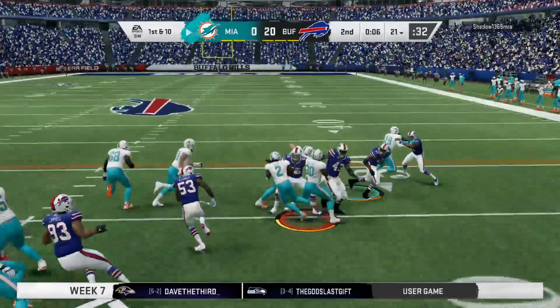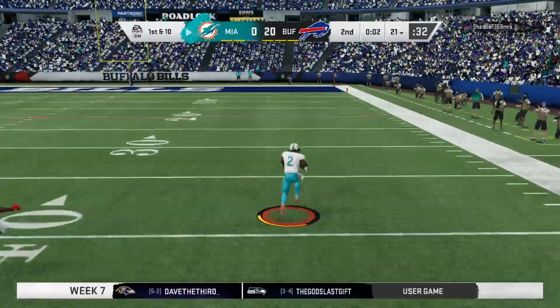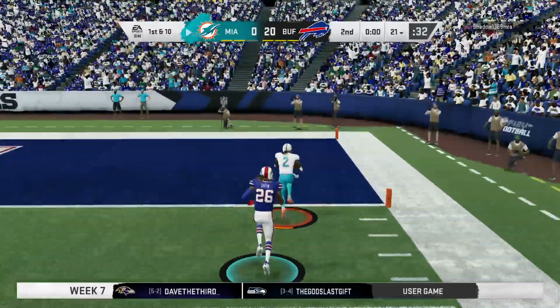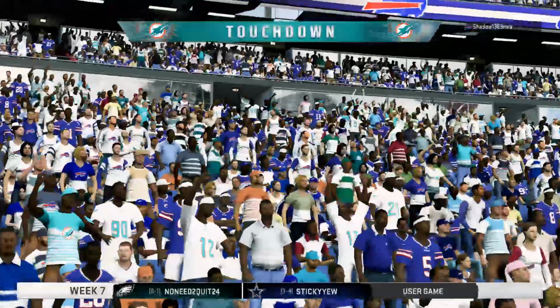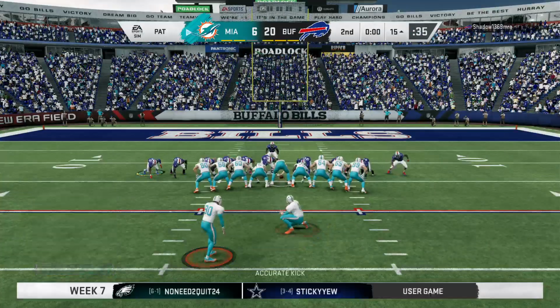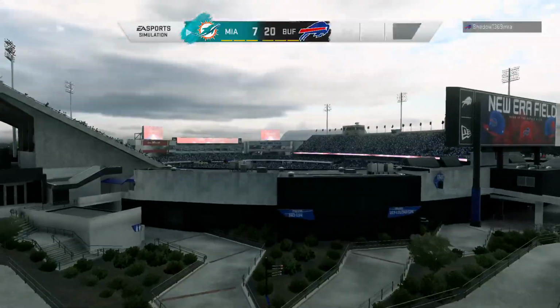They'll indeed start on the ground to run that clock. He's got daylight. He's at the 50. He's at the 30. Past the 20. And he's in for the touchdown on the final play of the first half. The prayer is answered. How did they get that done? Extra point up and good by Bailey.